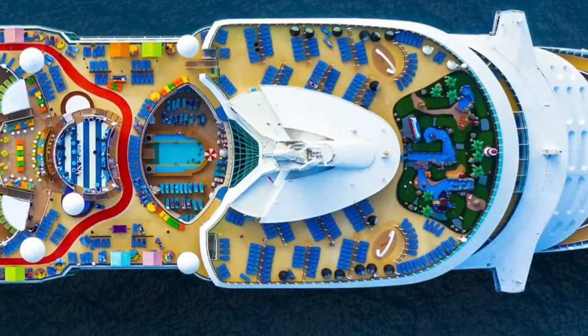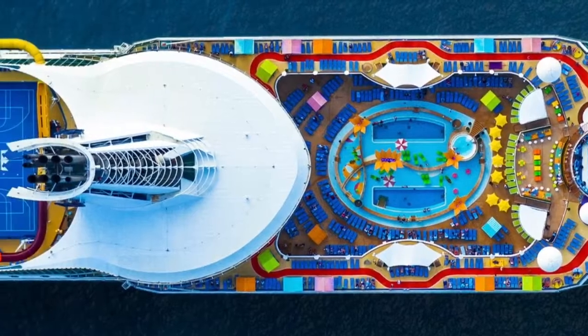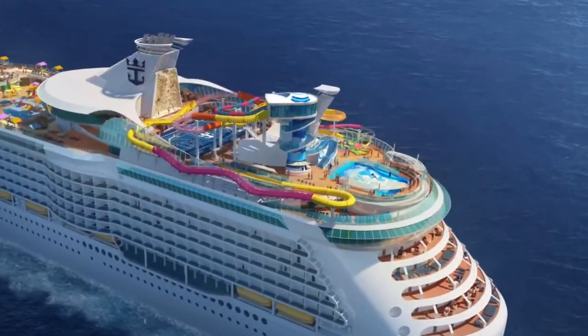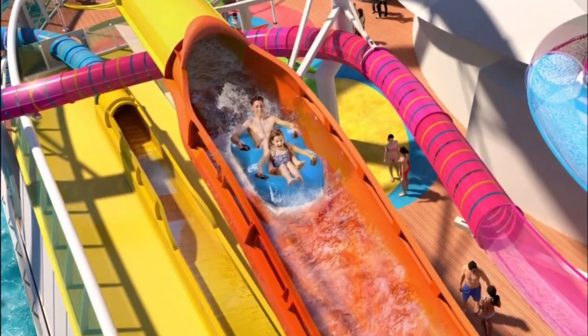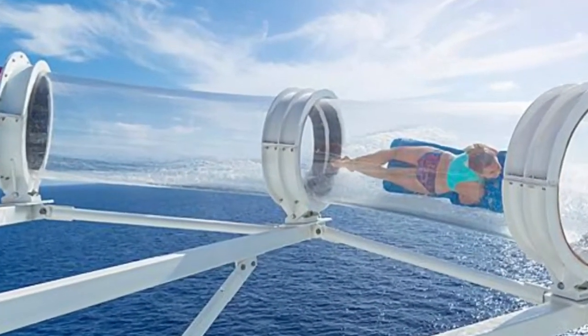All right guys, Navigator of the Seas. Navigator of the Seas went through Royal Caribbean's Royal Amplification upgrade back in 2018. They put over $115 million into this ship, and it definitely shows. They have a bunch of new water slides. They have Royal Caribbean's first aqua coaster at sea called the Blaster. They have a couple of mat racer slides called Riptide.